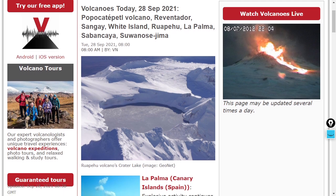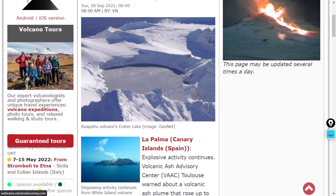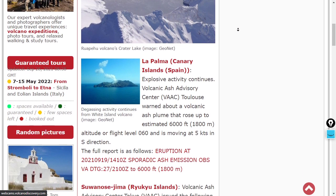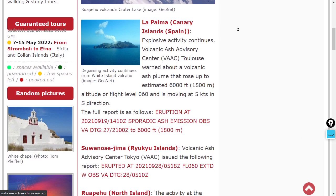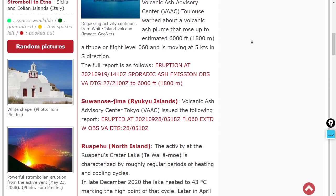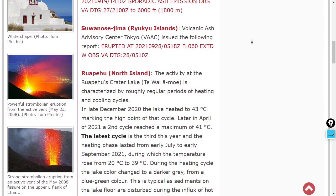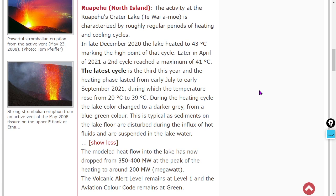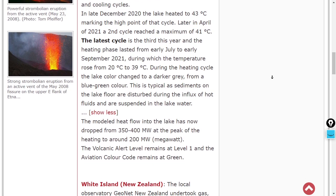Next, looking at volcanism. By the way, that's Ruapehu, the North Island of New Zealand volcano. That's the Crater Lake. Some information on that coming first. La Palma, continuing to explode, 5,000-foot ash plume over the Canary Islands. Sukune-jima, 6,000-foot ash plume over the Ryukyu Islands. And Ruapehu. So aviation code remains green. And the modeled heat flow into the crater lake has dropped from 350 to 400 megawatts at peak of heating to about 200 megawatts. So the heat has been cut in half there. Ruapehu looking like it's calming down.